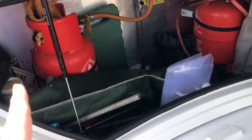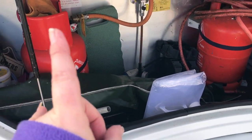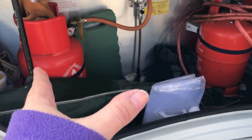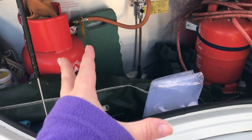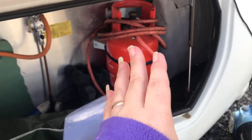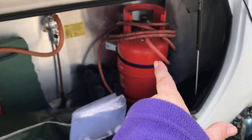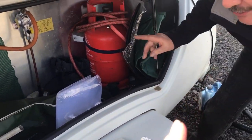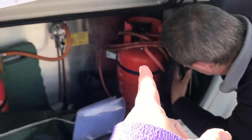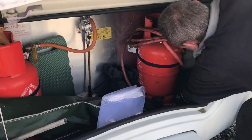Right, we do have two gas bottles in the front of our caravan. One is connected and used for the fire and the oven and that sort of thing. And the other one, because we have the extended piping, is for when we have our gas barbecue out. So guess which one runs out first? Yes, that one does, for the barbecue.